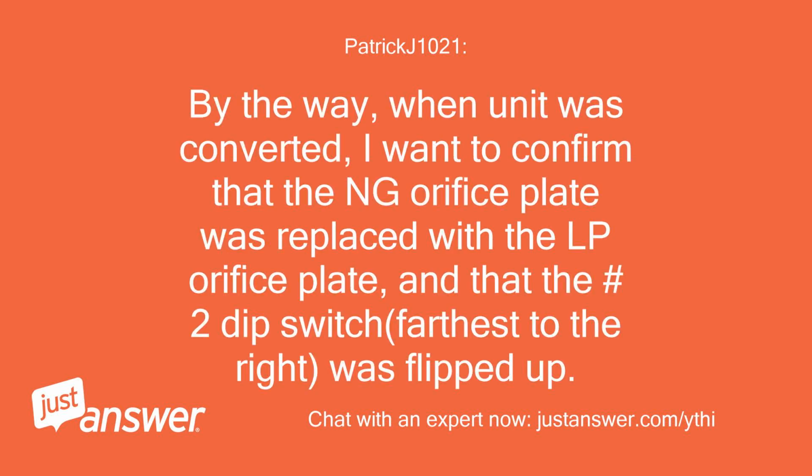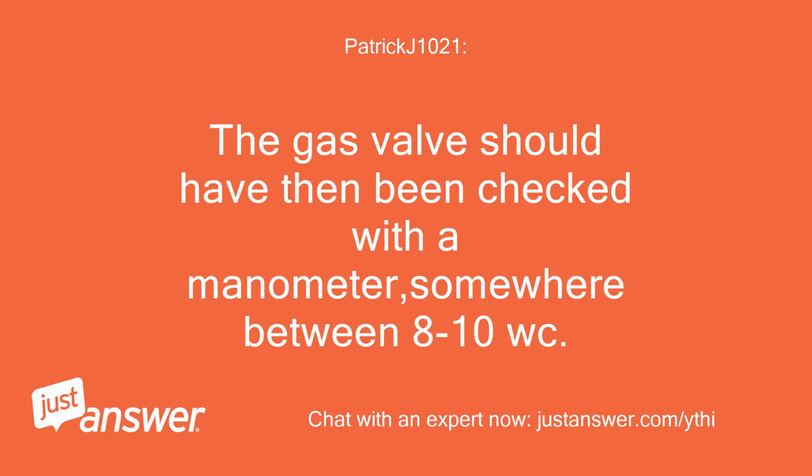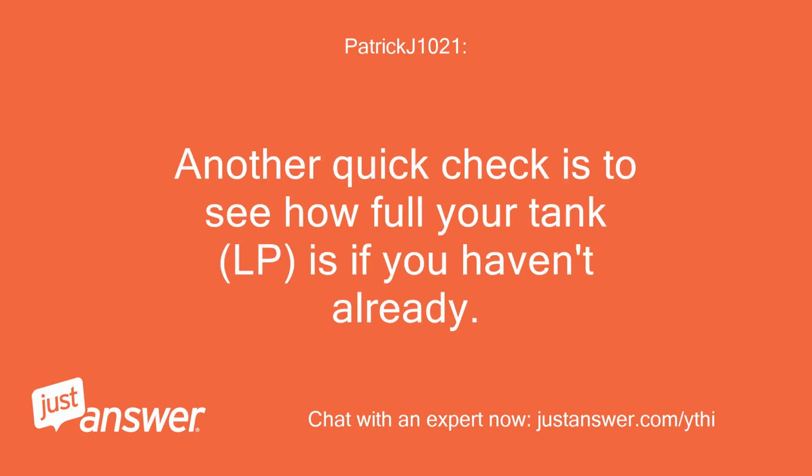By the way, when the unit was converted, I want to confirm that the NG orifice plate was replaced with the LP orifice plate, and that the number 2 dip switch farthest to the right was flipped up. The gas valve should have then been checked with a manometer, somewhere between 8 to 10 WC. Another quick check is to see how full your LP tank is if you haven't already.